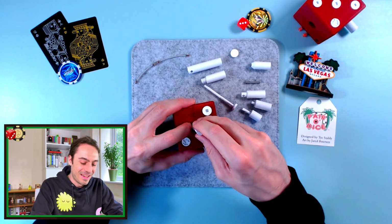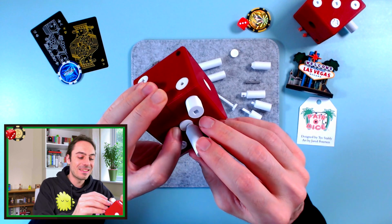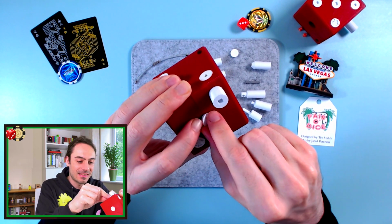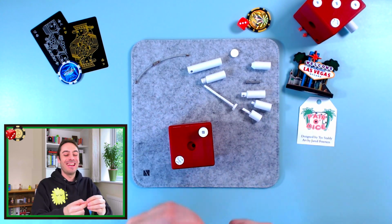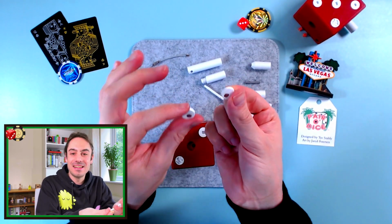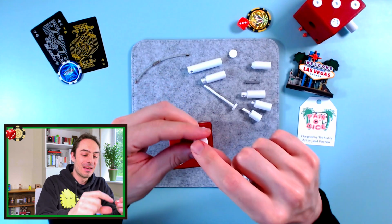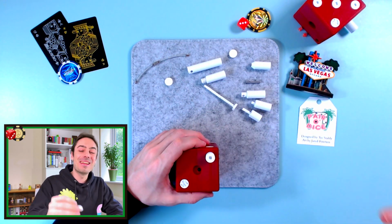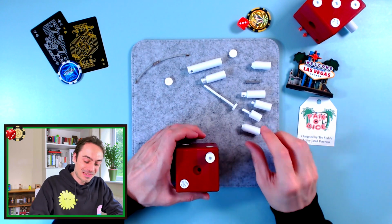Okay, I finally got it. It's so close to coming off. Yes. Hey! You see, it is exactly the same piece. But it was so stuck inside. That's so crazy. Okay, we finally managed to get it out.